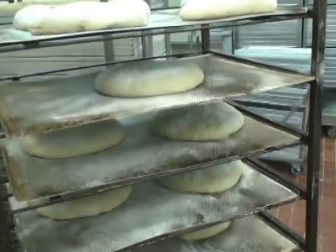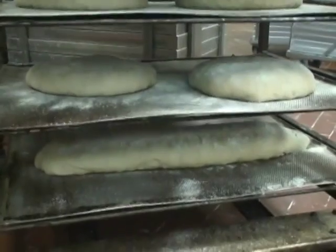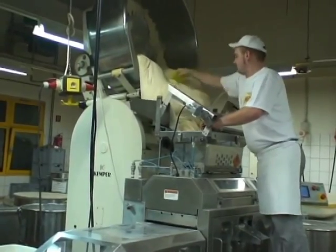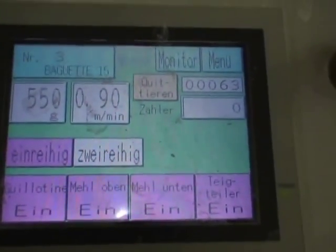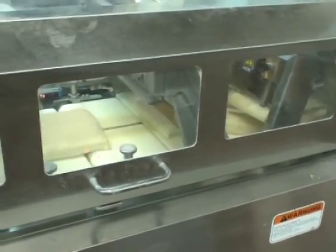Are there any differences or results in your breads after changing the divider system? Did you notice anything? The breads definitely increased in volume, a minimum of 20 to 30%. We get longer lasting freshness, we use a lot more water in our dough, and we completely eliminated the use of bread stabilizers. And is the weight of the bread correct?